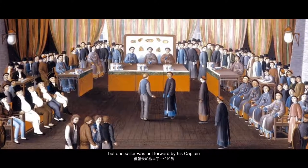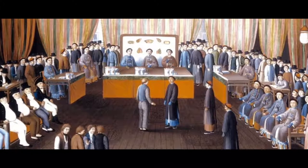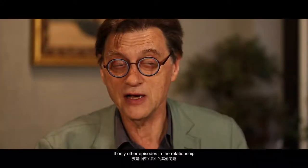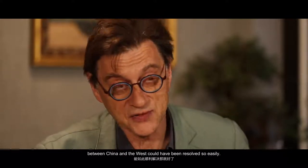Nobody actually admitted their guilt, but one sailor was put forward by his captain as the most troublesome of all. He was given a small fine and the whole thing was resolved. If only other episodes in the relationship between China and the West could have been resolved so easily.